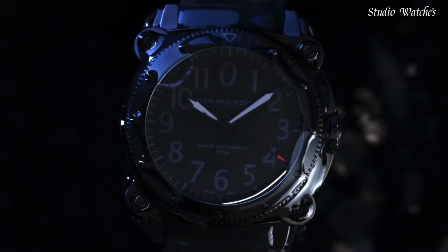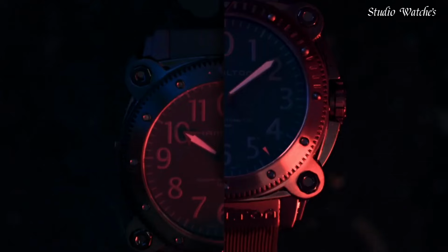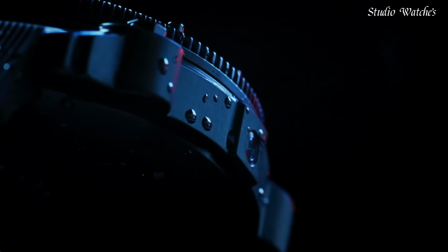Case size, 46 millimeters. Case material, stainless steel. Water resistant, 100 meters. Movement, automatic.